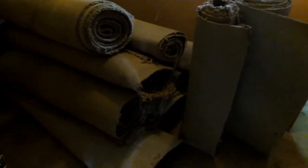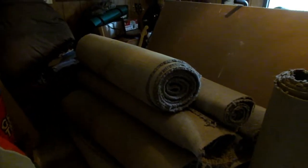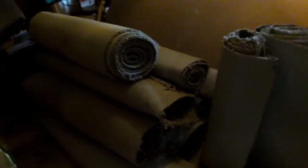And here's all the carpet. And a kitty. So, if we can't carpet the house with this, we have a problem.